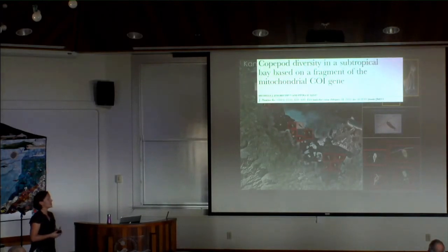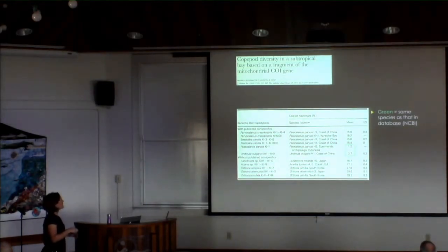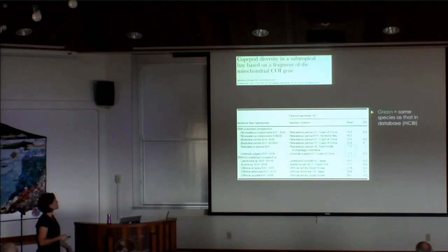And with that work, I just published a small DNA barcoding paper on the mitochondrial CO1 gene of these species. One of the interesting results from that work, this is showing a table of my Kaneohe Bay species on the left and the closest genetic type, what we call a haplotype, either within the NCBI database or in some cases within my own species, but named something different. One interesting result was this Undinula vulgaris, which was one of the North Bay only species, was genetically similar enough to this coast of China species that we can basically assume it's a mixing population.